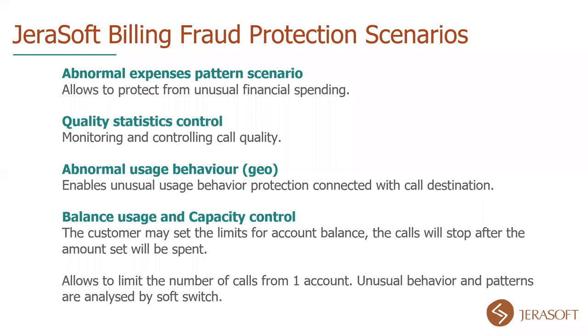And lastly, there's balance and capacity controls. You can set limits on how much money your end customer can spend. Could be per destination, could be total on the account, and so on. You can also limit the number of calls per account.